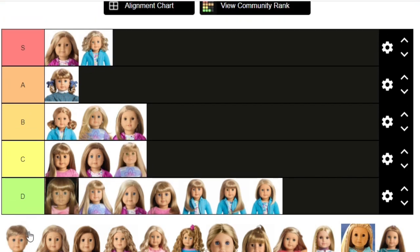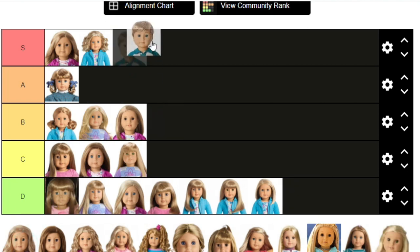Next, we have a boy doll, and he's so cute, so adorable, and considering he's the only boy doll with blonde hair, he's gonna go up here, and you're probably like, but isn't there only like five or four boy dolls? Yeah, but I feel like he's unique. Even though a lot of people are like, oh, he's basic just because he has blonde hair and blue eyes, I feel like what makes him unique is he's a boy doll. So I feel like I have to put him on top of the list.